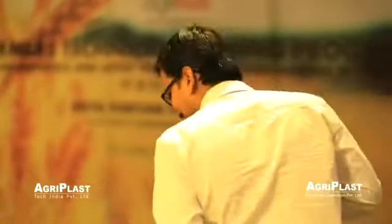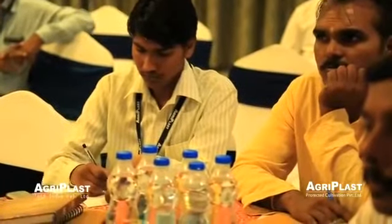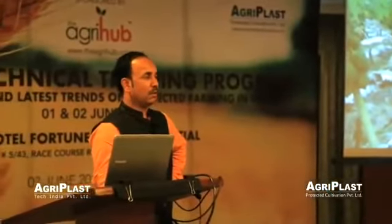See, that's why mulching alone is not enough. Agronomy with mulching is extremely important. You have to use a package of practices, not mulching alone. Because if you use everything else like open field and just use mulching, no miracle is going to happen. The miracle comes because the roots are stronger. You need to feed them better. Right? The plant health is better.